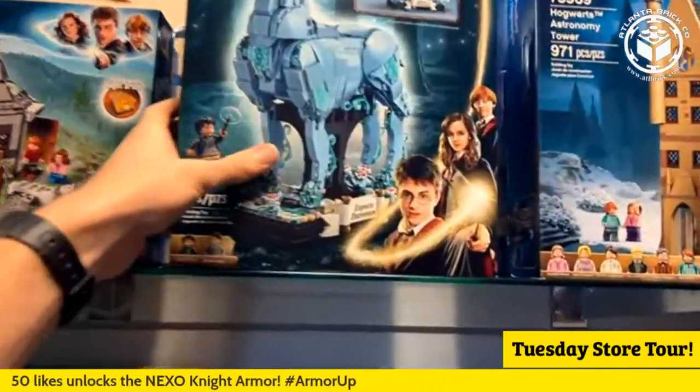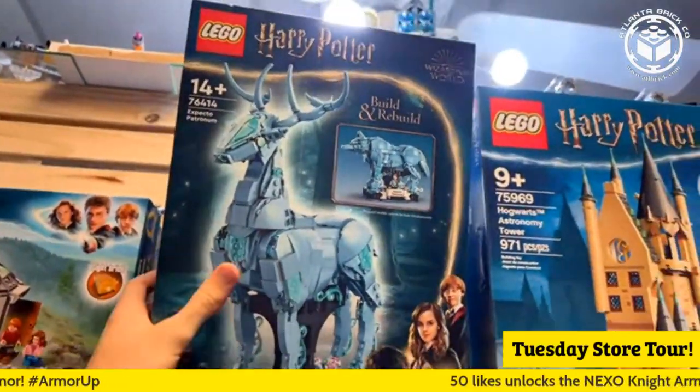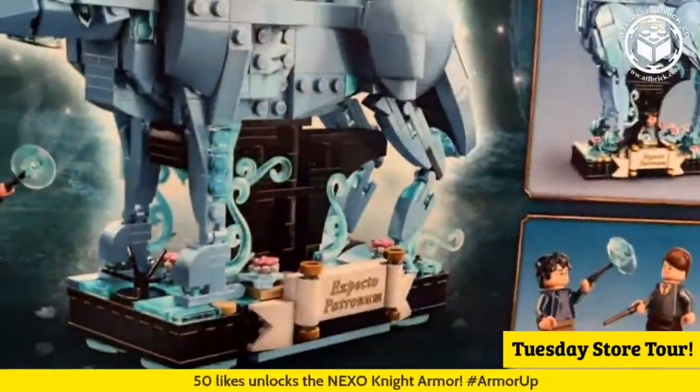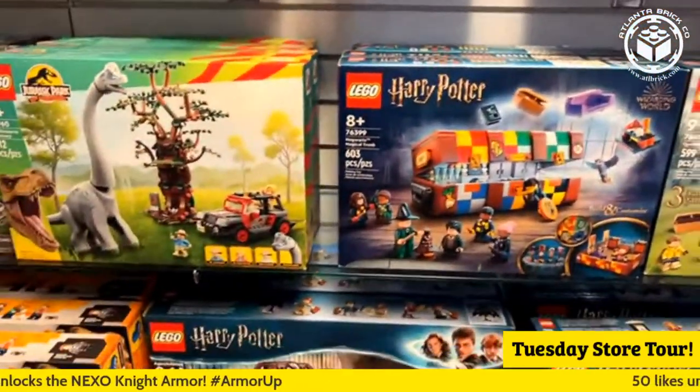Patronus. So what is it? Expecto Patronum? Am I not saying it right? Isn't this their spirit animal? Is that what this is? Because if I had a spirit animal, it would be the Cookie Monster.